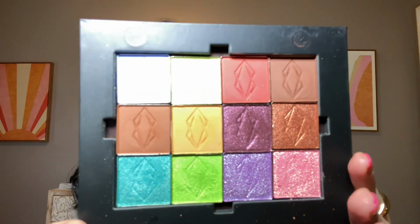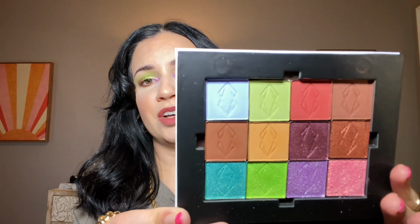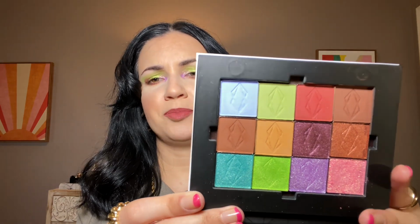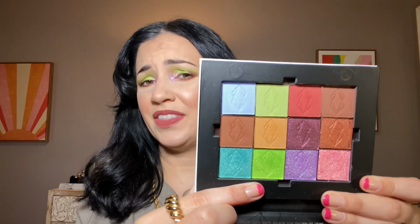I'm definitely into this formula, and I admit I love the color story that I picked out because it's what I like. A combination of colorful shades and neutrals. And the colorful shades are not super bright neons. This one is pretty bright actually. But yeah, I just picked out colors that I would enjoy and get good use out of. So yeah, those are my thoughts on the formula.